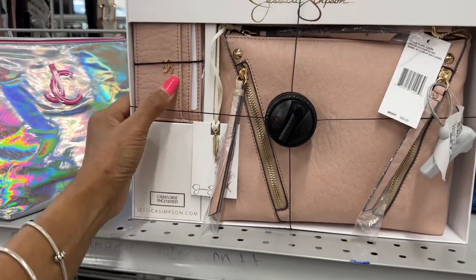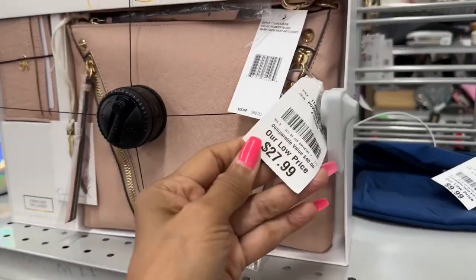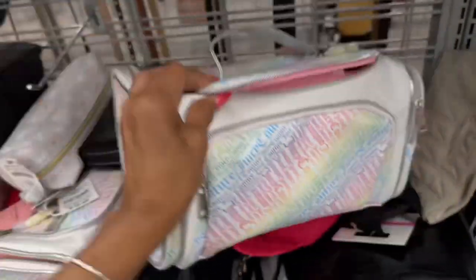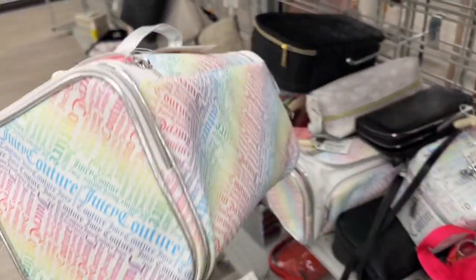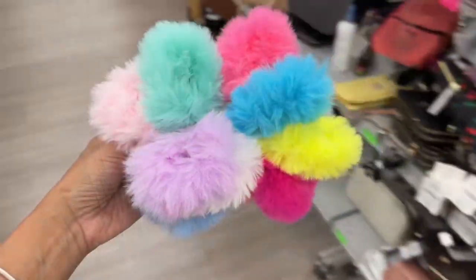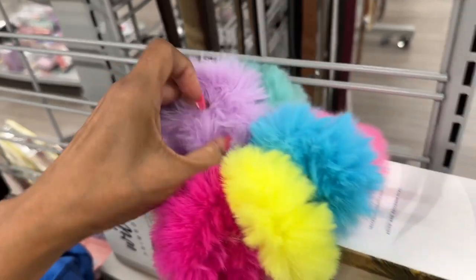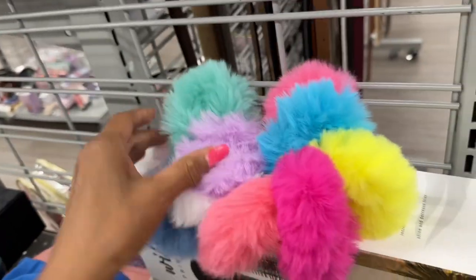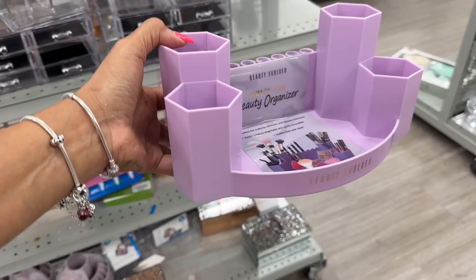This is a nice set. They have a card case and a crossbody. Retail $88. Jessica Simpson. And this is $28 here. So this is also a Juicy Couture travel organizer, cosmetic organizer. Lots of compartments. $17. Look at these four faux scrunchies. And they are $5. They're so pretty. Oh, this is a beautiful beauty organizer.